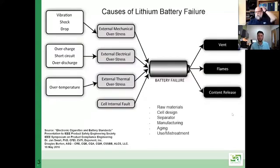So the causes of these batteries failing, which is basically what we're trying to avoid, fall into kind of four categories: external mechanical overstress, external electrical overstress, external thermal overstress, and cell internal faults. So the first three of these categories, you can engineer your ENDS battery system to protect the cell against these things. Vibration, shock, and drop, or physical damage to the cell can be avoided by arranging the components of the system well and making the enclosure strong enough to put up with basic insults.